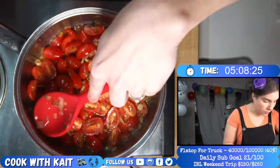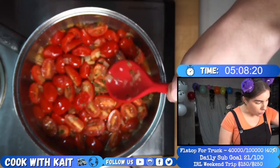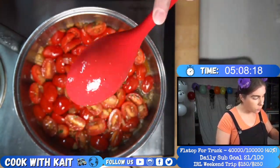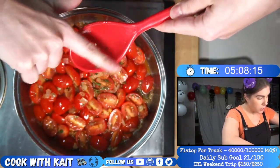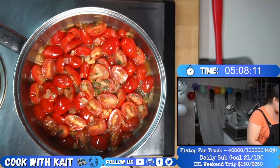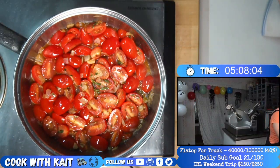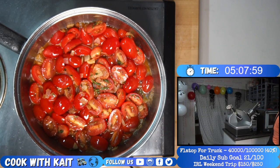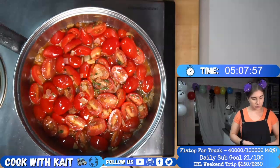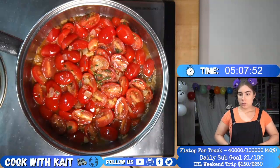Push it down into one layer, but as this comes up to a simmer, the tomatoes will yield more and more juices for this. The jam. And then I'll just put this over to the side so we can keep working on some other things while it's cooking along. Can also put some of these other ingredients away now that we're done with. We make a tomato jam.